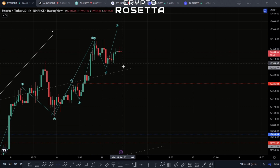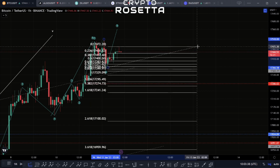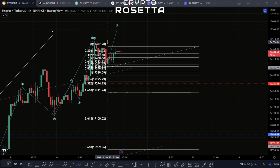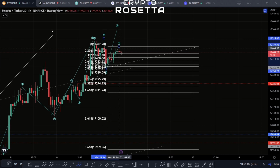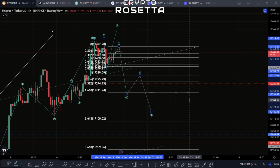If we fail to do so, then we could start to look to progress to the downside, whether that's just an ABC. So if we have a look at this pattern here, whether that's just an ABC, a 3-wave move down towards the 173229, and then we look to push up again, or whether this actually progresses further down and looks to target out this 17241. If it does target out that 17241, what we'd be looking at here is a deeper move where we'd have to expect a fourth wave here and then a fifth wave to the downside.